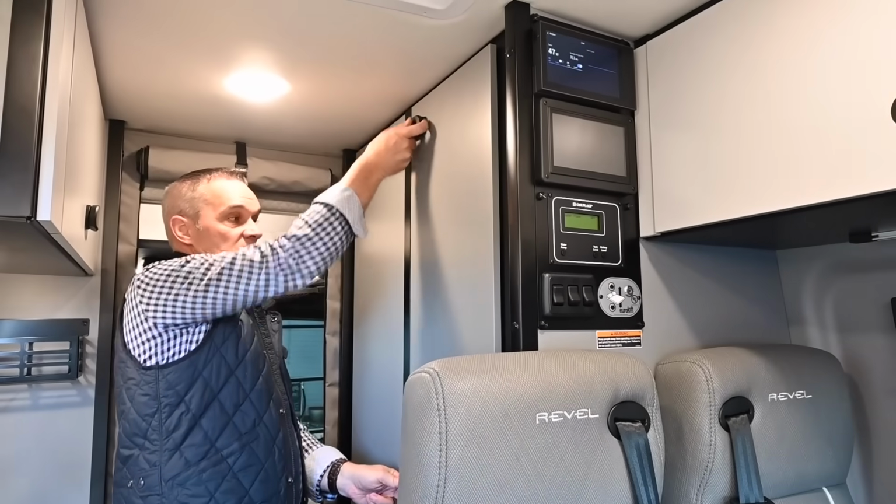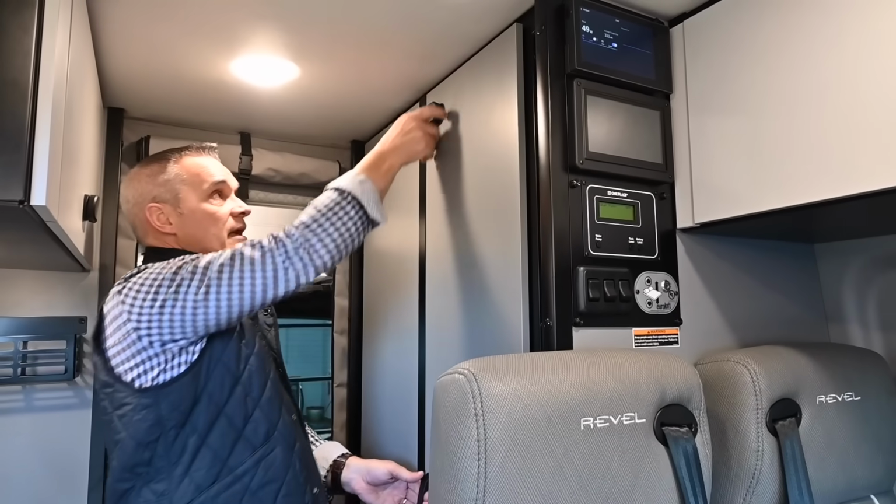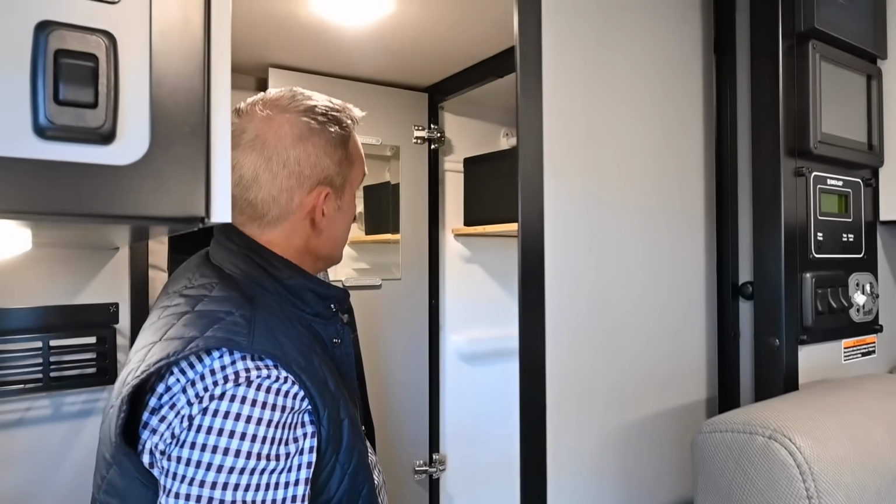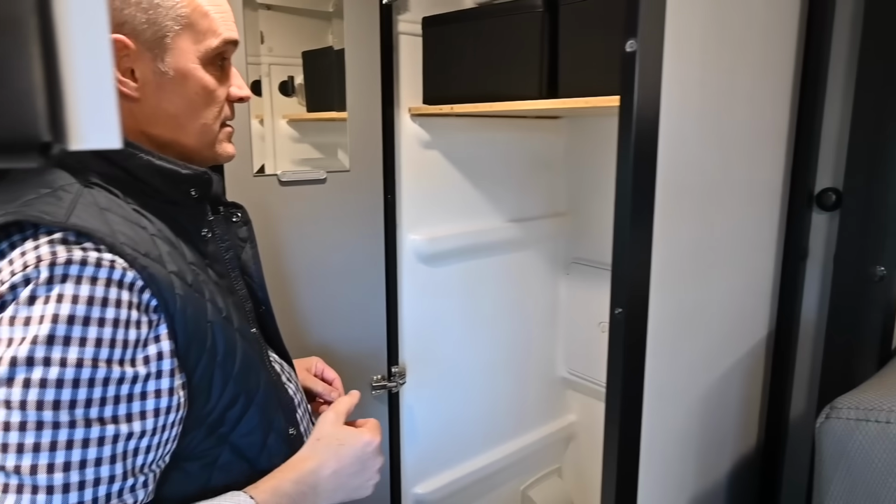Now, one of the other really big VOC, again, voice of customer, that Winnebago has done is a new bathroom door. The other one had magnets and were very difficult to open. You'll see this is much more solid when you're driving down the road, and then when you do open it, you actually have 2 doors. And they give you a nice little mirror on the inside.